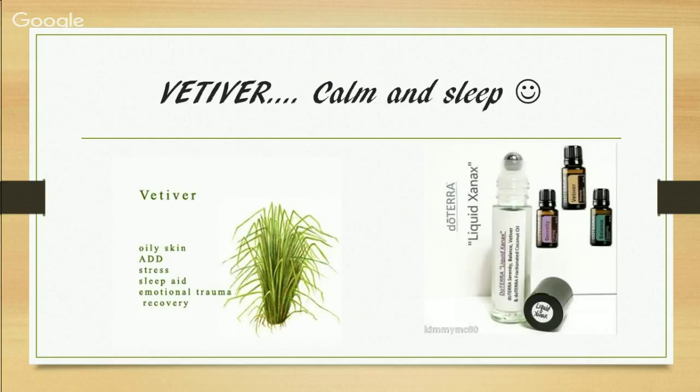Now, vetiver is actually an oil that I have not personally tried, but that I'm really excited to get my hands on. So many people have told me this is just incredible for anybody who suffers from anxiety and depression. I used to get anxiety really bad. It's improving daily. So vetiver is excellent for that. Great for stress and as a sleep aid, and also to help work through emotional traumas and promote recovery from things.